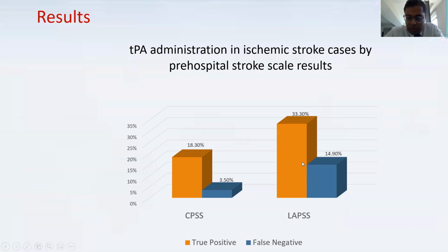So I will go into a little bit more detail for this slide because it has very important implications. On the left side, you're seeing all the patients for whom CPSS was utilized. The orange bar is the true positives. That means if CPSS said the stroke scale is positive and they actually had the stroke, how many of these got TPA? On the right side, in the blue bar, you're seeing false negatives. So these people actually had a stroke, but the test was saying they're negative.